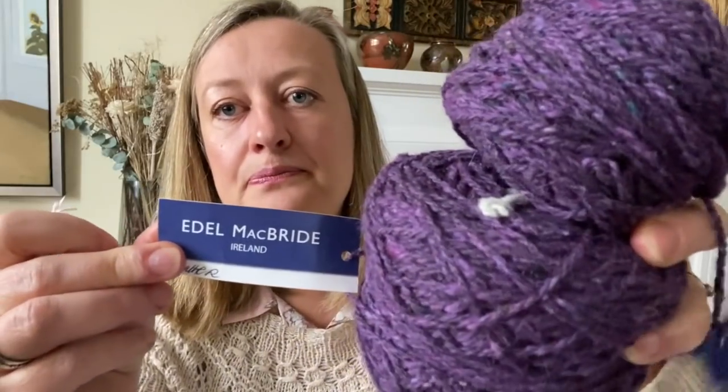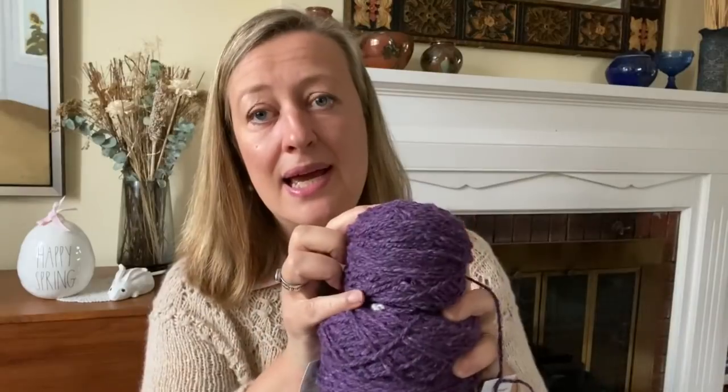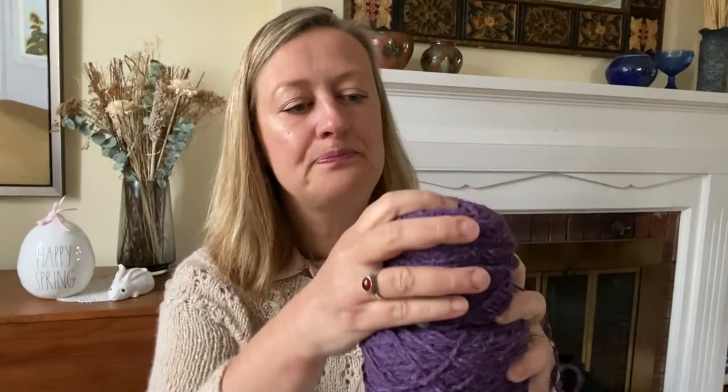If you happen to watch Kate's podcast, The Hawthorn Cottage Craft, you'll know that she recently made a Felix sweater as well as a Felix cardigan out of yarn by Adele McBride. There is her label. Kate had actually made her Felix cardigan out of an emerald green in this base, which is the Momer Bright base, which is 30% mohair and 70% merino.